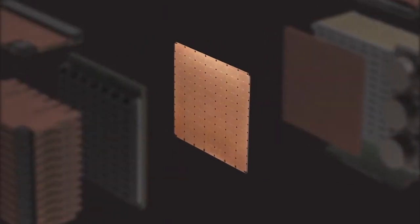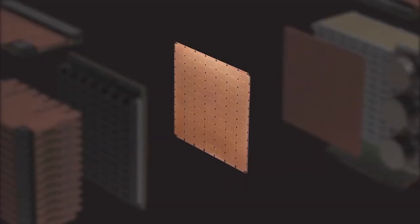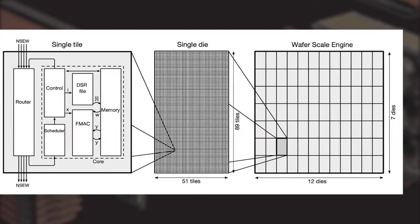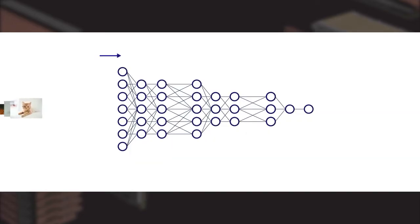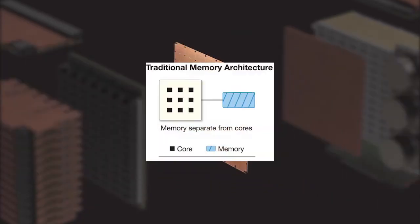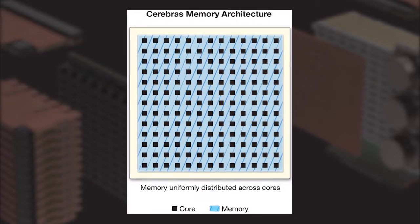Finally, the inner soul of the CS2 system. A processor 56 times larger than the world's largest GPU chip. The chip combines 2.6 trillion transistors, which make up 850,000 processing cores, optimized for sparse linear algebra. As a solution to the increasing demand for high-bandwidth memory required for neural training, Cerebras built 40 gigabytes of high-bandwidth memory on the chip itself, with access in a single clock cycle.